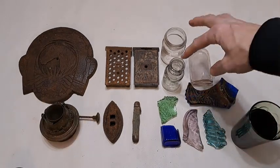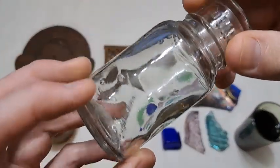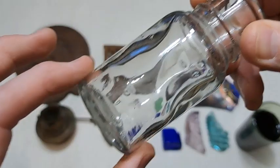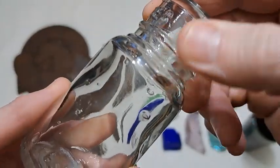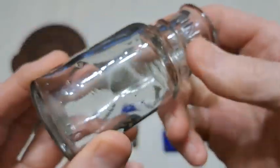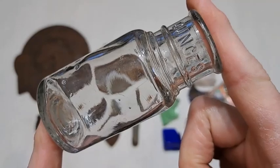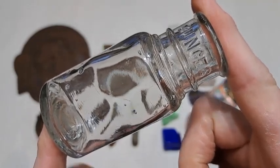Next up, bottles from the dig. This one here, shoe polish. It's got that gray shade to it. Nice big bubbles in it. No seam on the body of it, but there is a seam up around the shoulder and neck area here. Shoe polish bottle. Nice gray shade to it. Generally dates that to 1900 to say 1925.